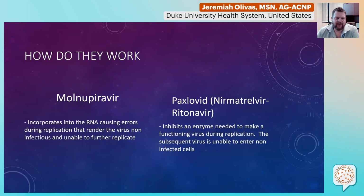Start out by talking about how they work. We have two different oral antiviral therapies we order for COVID patients. One is molnupiravir, and the other one, Paxlovid. The molnupiravir works by incorporating into the RNA strand, causing errors during replication that render the virus non-infectious and unable to further replicate.